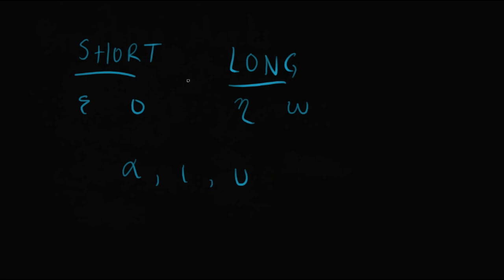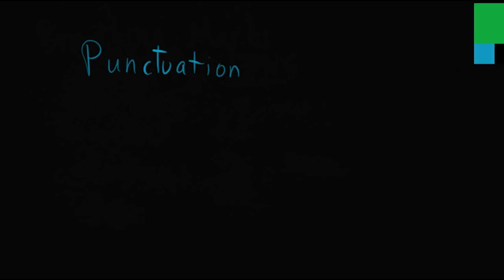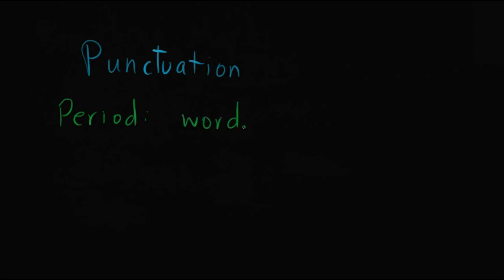Another thing we can talk about is punctuation. The original texts did not have these punctuation marks. They were added in modern versions to make the text more clear. So the period is just the same as it is in English. You have a word and it ends with the period. Comma, the same story. You have a word and it ends with a comma.